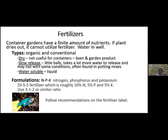Okay, so a container garden, remember, has a finite amount of nutrients. If it dries out, it can't use the fertilizer. So they may need regular fertilization in order to get good development, but too much nitrogen will develop too much leaf growth and not enough blooms. So follow the label directions.